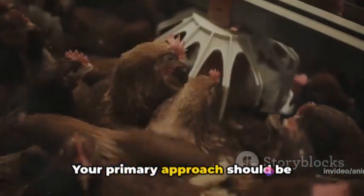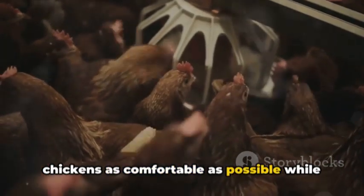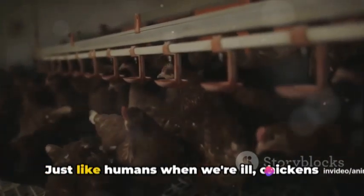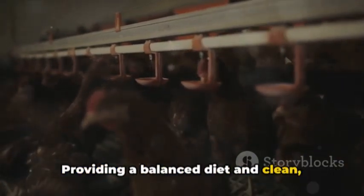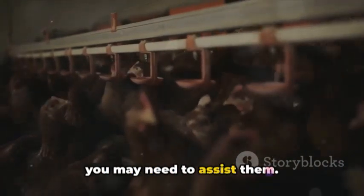Your primary approach should be supportive care, aiming to keep your chickens as comfortable as possible while their immune systems battle the virus. This involves ensuring they're well hydrated and nourished. Just like humans when we're ill, chickens may lose their appetite or become dehydrated. Providing a balanced diet and clean, fresh water is crucial. If they're struggling to eat or drink, you may need to assist them.